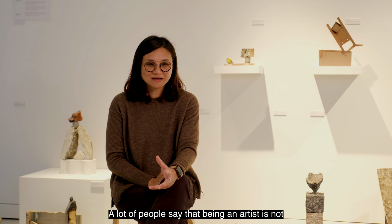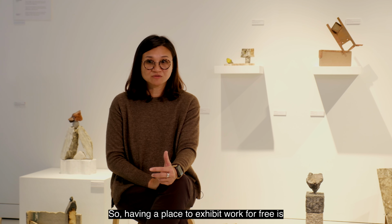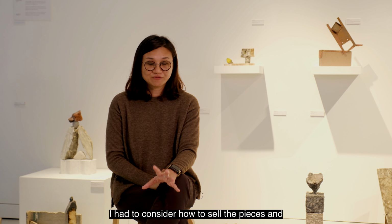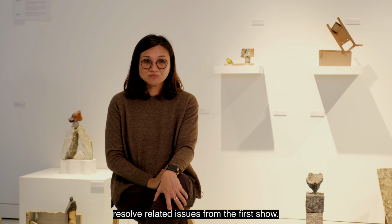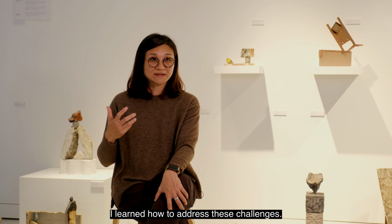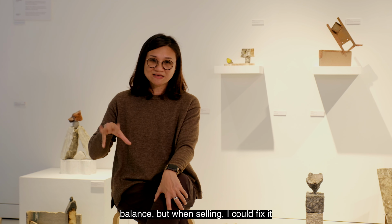A lot of people would say that being an artist is not very sustainable. So first, to have a place where you can exhibit your works for free is really good, and the fact that we can sell the pieces. And then I have to consider how do I sell the pieces, right? These were things that I could work out from the first show, how do I resolve issues like that? For me, when I place the works, they're all in balance, but when I sell the pieces, I could fix them permanently for the buyers.